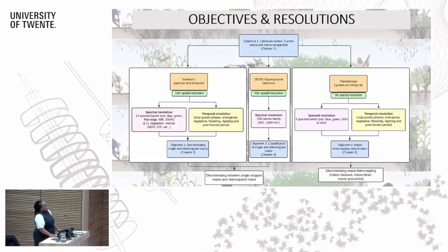Now, after that, the objectives of my study I'm going to share here, but also I'll share a bit about the resolutions that we need to look into in terms of remote sensing. The first chapter looked at the literature review, looking at what has been done, what are the gaps that are there in terms of remote sensing, and what still needs to be done.